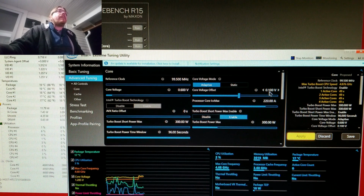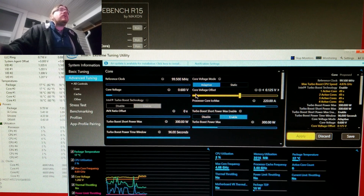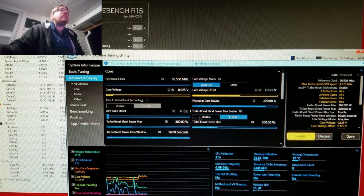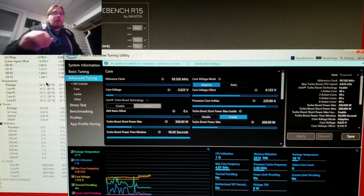Okay. Now, we went to what, 115? So let's go to 125. And let's boost this up to 625. As long as these values are not 1.5, we should be somewhat okay. I think 1.5 volts is the max the chip can take. I'm not too sure, but that's what I've read online.